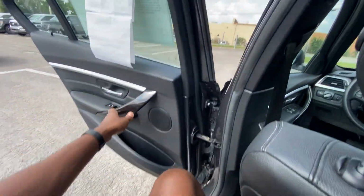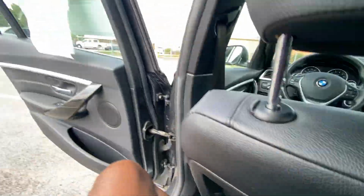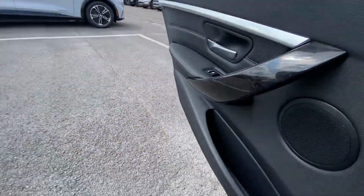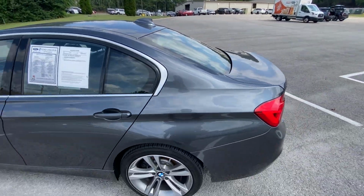See if I can get out of here. Ow. Oh, it is a tight squeeze here. I think I just messed my shin up. But seat back pockets are on both sides. Ooh. Whew, that is snug.